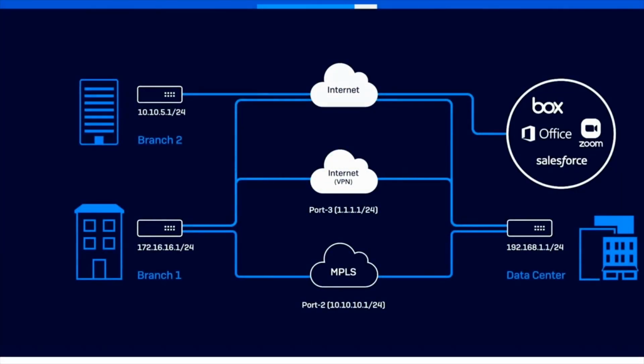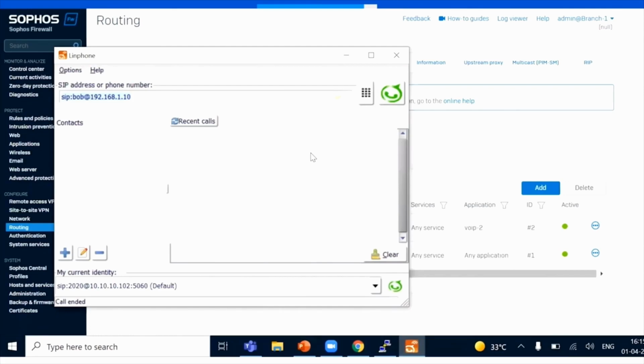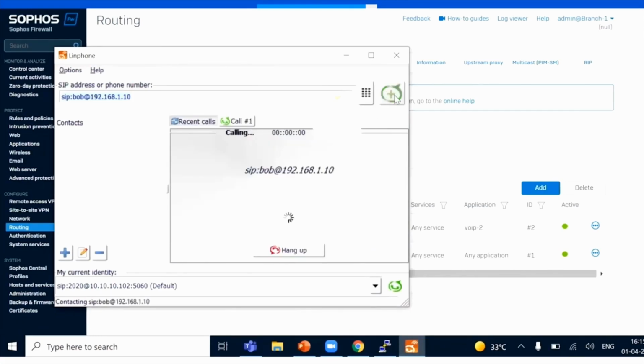Now that we've got our profile, let's do some testing. For example, if Alonso in the branch office wants to call Blake in the data center, according to the profile his traffic should be routed via the VPN. Now to test if failover is working successfully, we are going to introduce some latency into interface 3 and the system should automatically route the traffic via the MPLS connection on port 2. In order to make this connection, I'm using an OpenSIP client and UDP protocol, so let's go ahead and make the call.